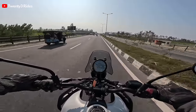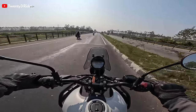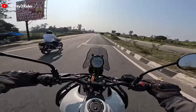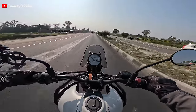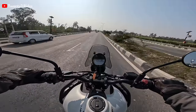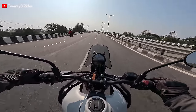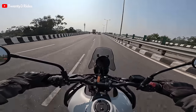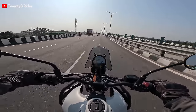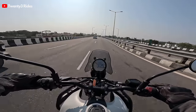One other thing that a lot of you have been asking me is the wind blast on this machine. Don't get me wrong, in my experience of riding all these different sort of motorcycles, and I have primarily ridden most of the adventure bikes, right from the single cylinders to the triple to the four to the GS, whatever, I haven't seen any motorcycle that actually protects you from the wind blast in the perfect manner.